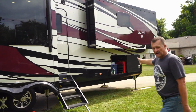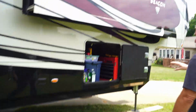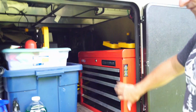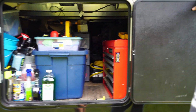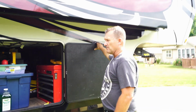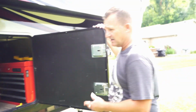Of course, you already saw the pass-through basement or mother-in-law quarters, but it is very large. I have a pretty large toolbox filled with tools, plus all our other stuff, and weight is not an issue. This thing definitely will handle the weight. I think it's 3,300 pounds that we can put as far as cargo carrying capacity for this fifth wheel.